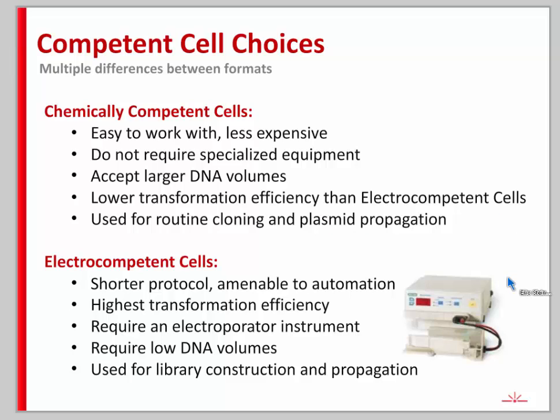Electrocompetent cells cost slightly more, and they do require an instrument known as an electroporator. The trade-off, though, is that they can achieve very high transformation efficiencies. So these are the cells of choice when large, high-diversity libraries are being made. Electroporation also works best when the amounts of DNA you have are very limited or when working with large pieces of DNA.